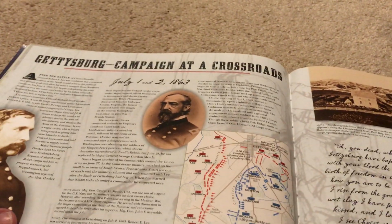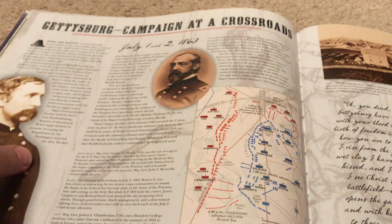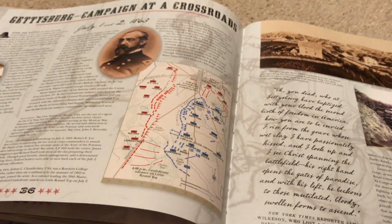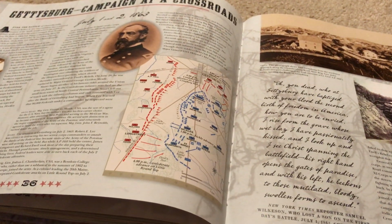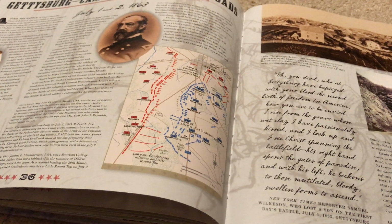Gettysburg, Campaign at a Crossroads. That's Joshua Lawrence Chamberlain, General Meade. Gettysburg was an invasion by the Confederate Army of the North. The armies met around Gettysburg.